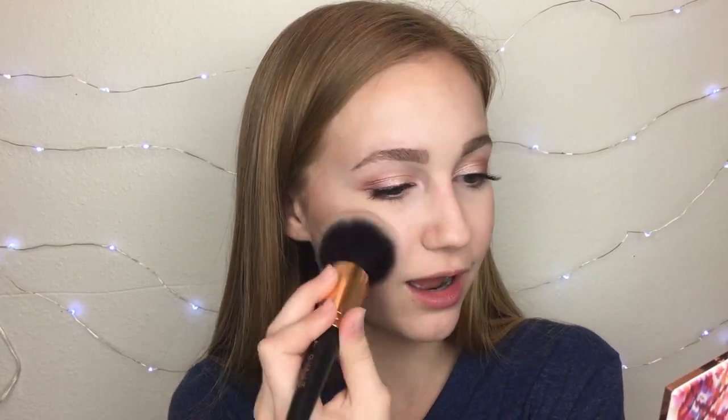Unpopular opinion, but I love blush. I can't do a look without using blush because so many people use just bronzer and highlight, but I love blush. I think it's just so cute. It looks good. I understand if people have naturally rosy cheeks, but I just really like how blush looks, and I feel like it just ties the look together.